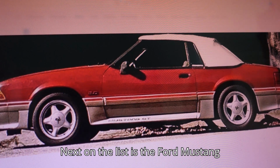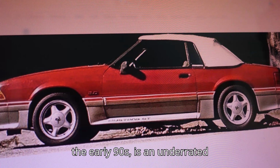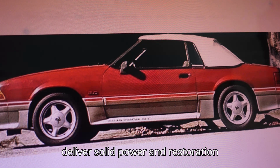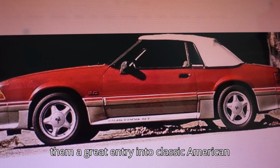Next on the list is the Ford Mustang Fox Body. The Fox Body Mustang, produced from the late 70s to the early 90s, is an underrated muscle car bargain. Its V8 models deliver solid power and restoration options are endless. Many are still available at reasonable prices, making them a great entry into classic American performance.